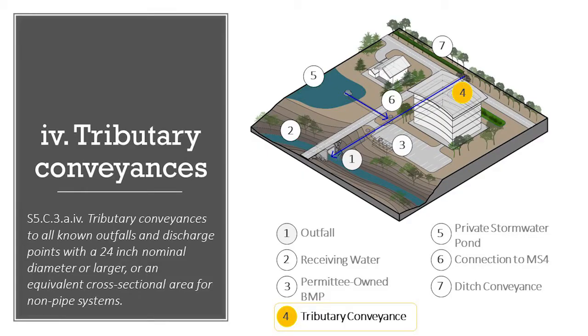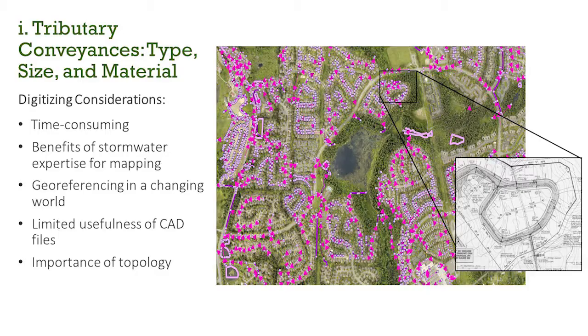So this section on the tributary conveyance mapping, so this is tributary conveyances to all known outfalls and discharge points with a 24-inch nominal diameter or larger. Again, for phase 1, that's an 8-inch. So this is the big one, and this is basically saying you have to map your system. And a lot of times what this ends up looking like is CAD data. So you end up having huge amounts of as-built drawings that come in all kinds of formats.